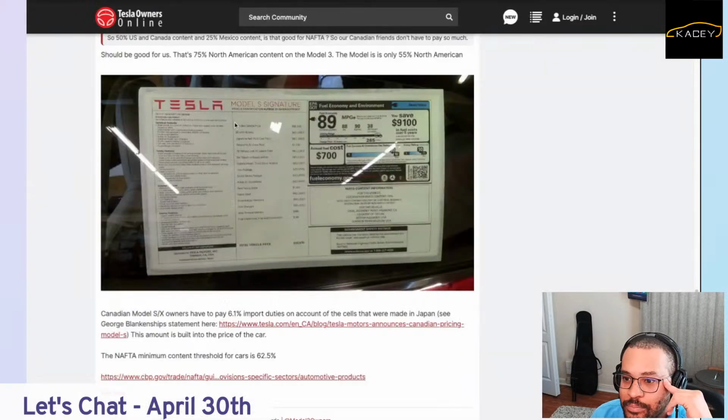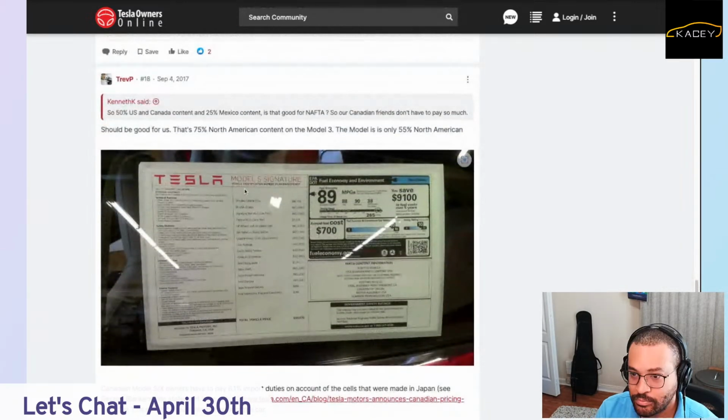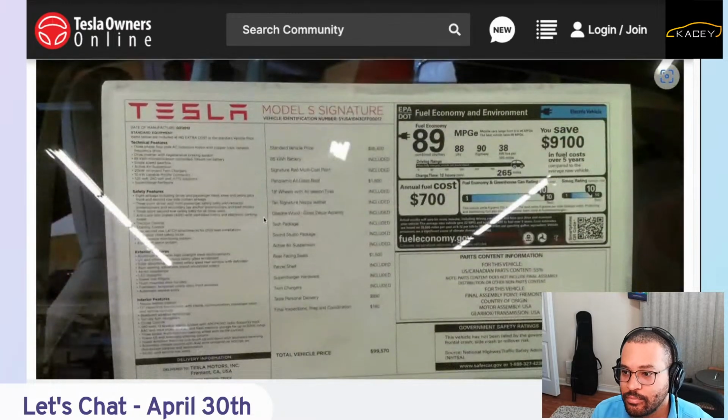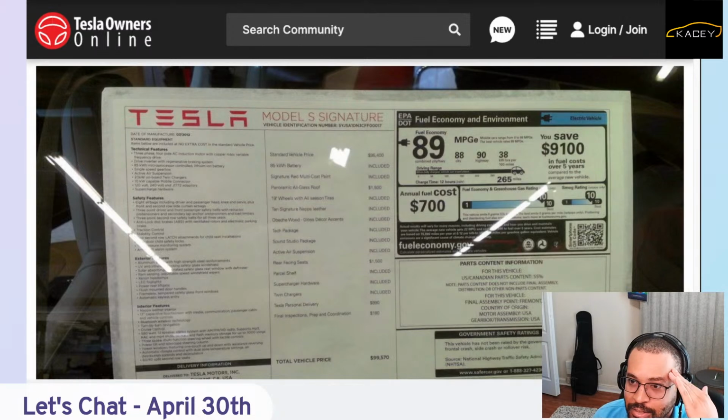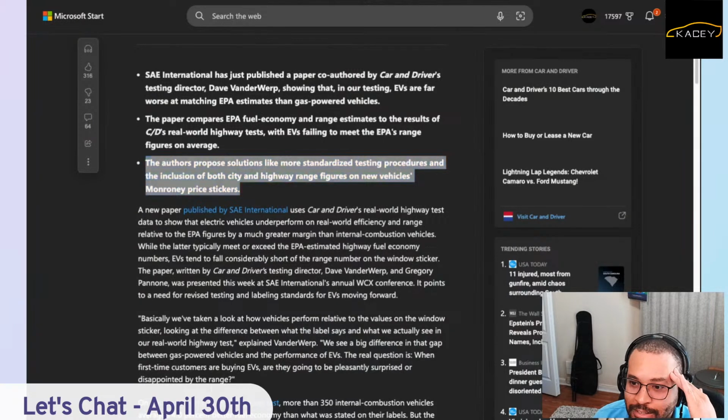Share this tab instead. All right, so this is a Model S sticker, which hasn't changed that much. The graphics have been tidied up a bit, but here we see the overall fuel economy, 89. That's a standardized method of getting there. You know what? Let me do this. So we can see what's included: the combined city and highway 89, 88 city, 90 highway, and 38 kilowatt hours per 100 miles, with a range of 265 miles. I don't know what they're complaining about over at Car and Driver. It's all right there on the Monroney label. Standardized procedures, check. Inclusion of both city and highway range figures on new vehicles, check.